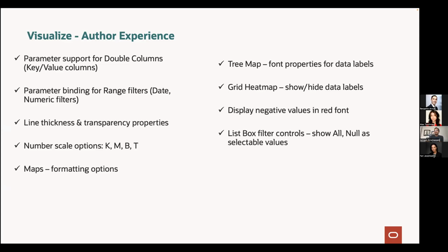And then the negative values, we dropped a feature last release in September to display the negative values in accounting format, which is really within parentheses. We basically expanded that to display the negative values in a red format within parentheses. So you will see 4 different options now that you can pick and choose, as opposed to using conditional formatting to then color your negative values in red.